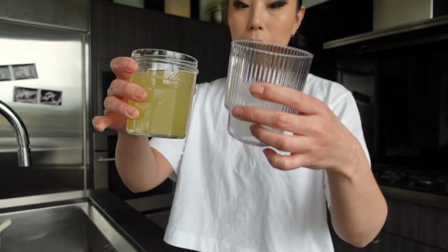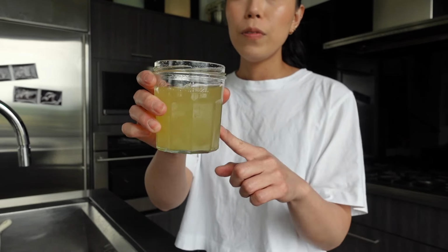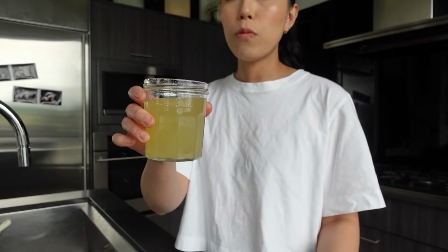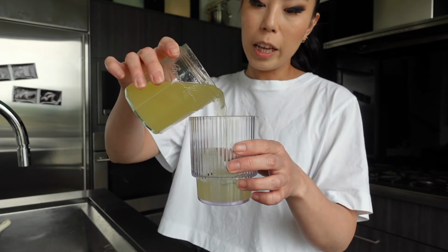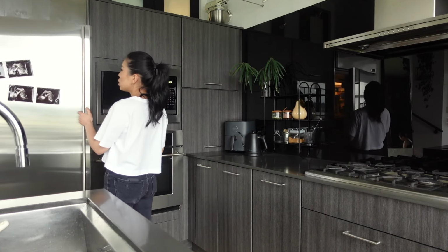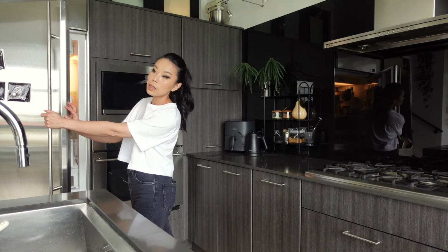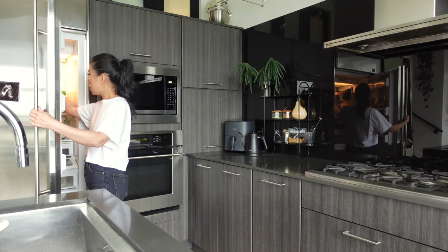Okay, ice. You want half of this to be water, so roughly 1/3 of the cup and then 2/3 water. I hope you like pulp because I left all the pulp in. You could use sparkling water and it's freaking amazing. Oh, that smells good. Water.